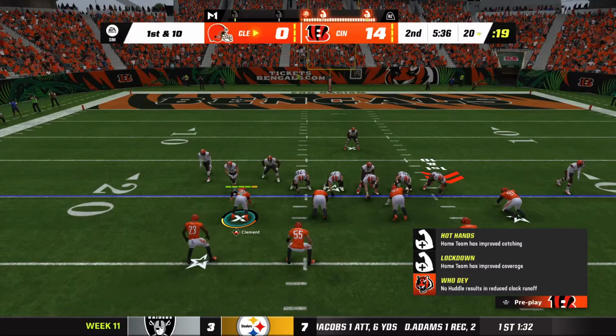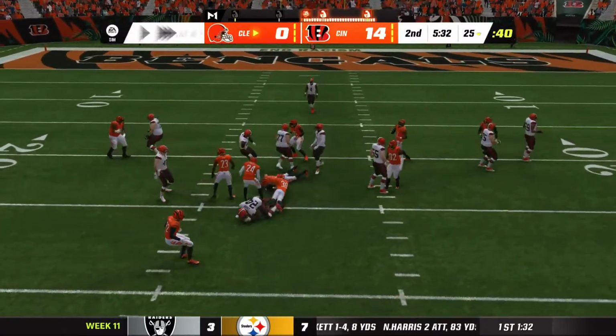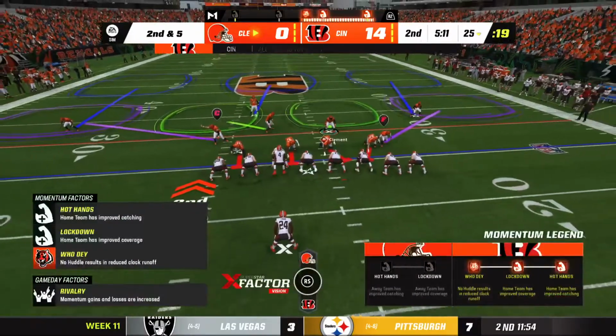They'll start this drive out on the ground. And he's stopped right at the 25 after a gain of 5. Here's a 2nd and 5 now from the 25.